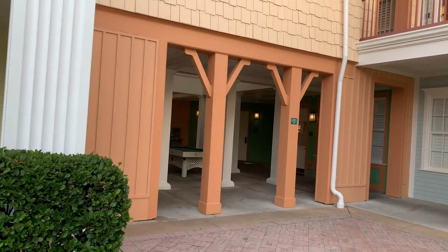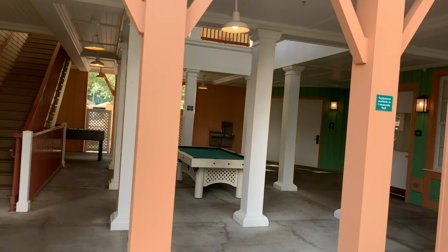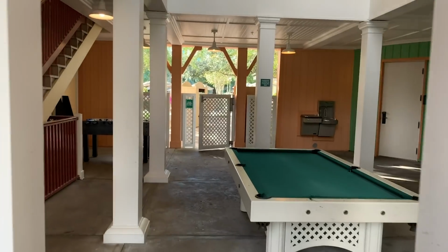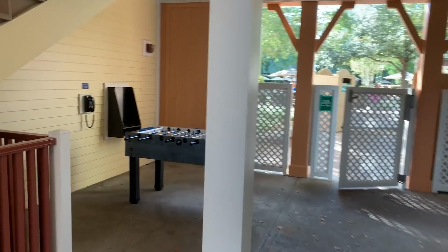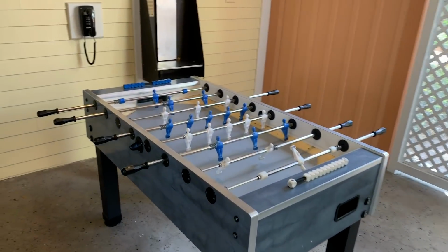So here they have some activities you can do in this little area. There's a pool table right there, and then one of these table soccer games. I don't know the appropriate name for it, but one of those.